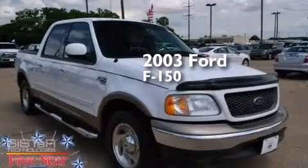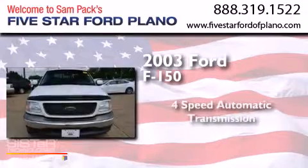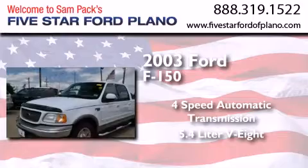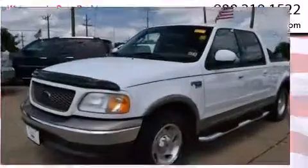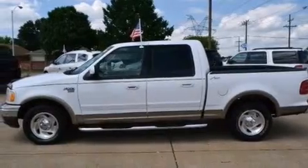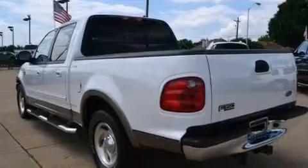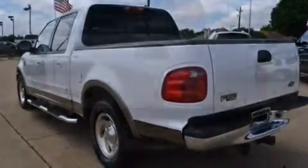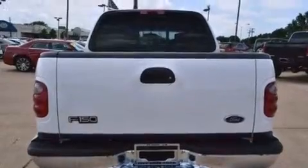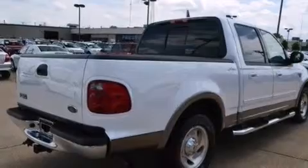This is a 2003 Ford F-150. This truck has a 4-speed automatic transmission and a 5.4-liter V8. Features include adjustable driver pedals, air conditioning, cruise control, a CD player, a leather-wrapped steering wheel, side curtain airbags, full power accessories, 4-wheel disc brakes with ABS, a keyless entry system, and an auxiliary power outlet.